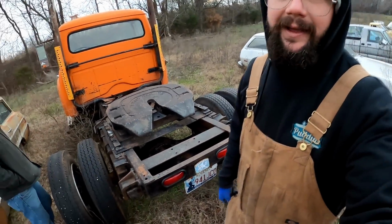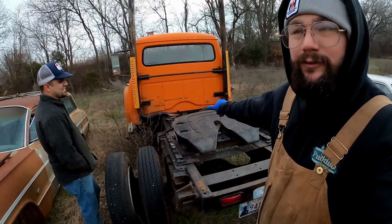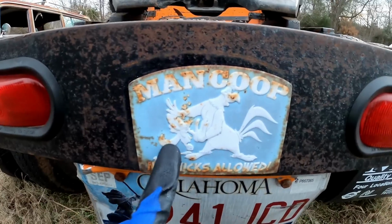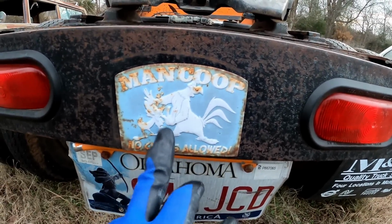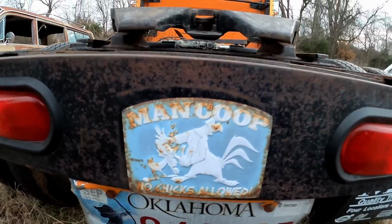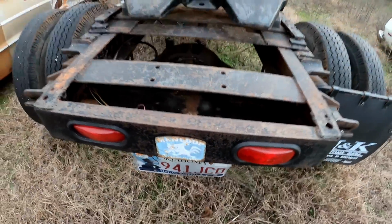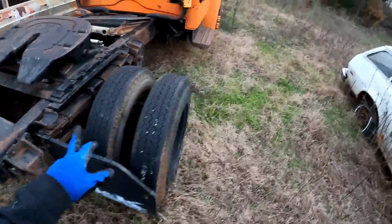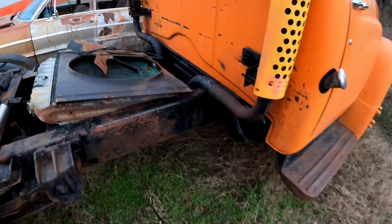All right, here, y'all have seen this in the background because how can you miss it? She's the twin stack attack Loadstar. You can look at the plaque, and yes, I said plaque. That is raised, okay? That is stamped in metal. That is not a sticker. Man coupe, no chicks allowed. You can tell good and well that this is one sweet rig. She's got a shortened wheelbase already, so someone shortened her up. Yeah, where is it? Right here.